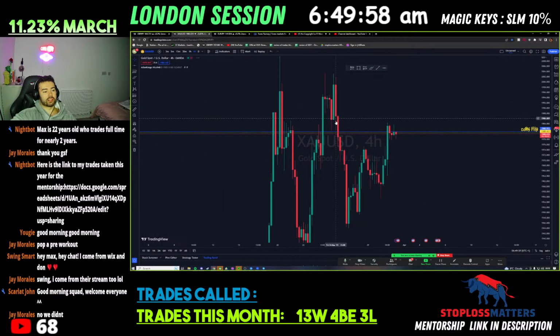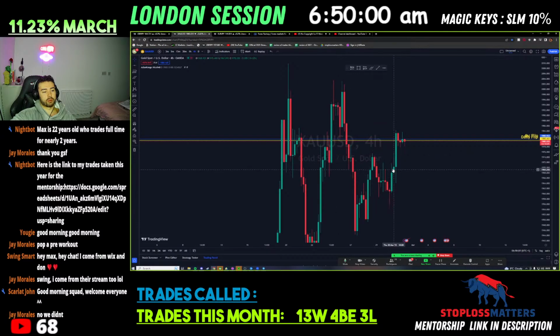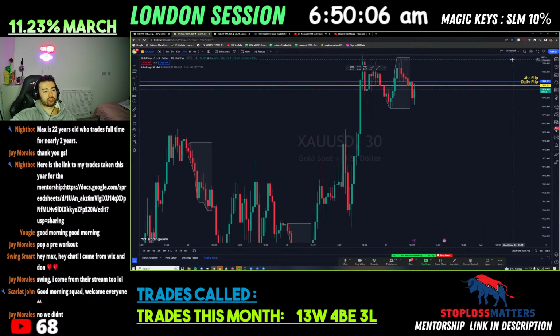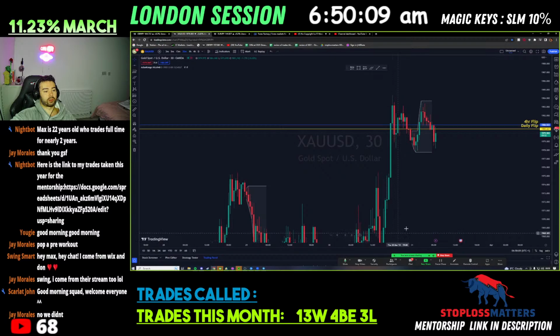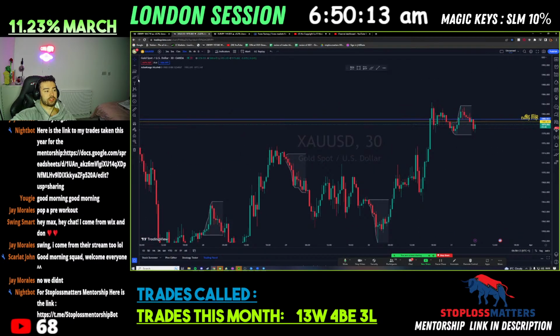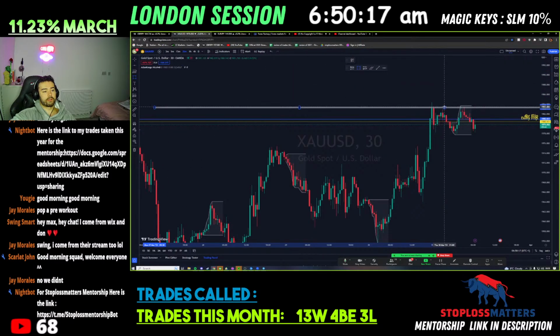The 4-hour really doesn't tell me too much, apart from really we had a nice strong closure towards the end of the last day. Looking at the hourly, looking at the 30-minute time frame, looking like we've got some sort of double top and really double bottom over here if it goes bullish. So yeah, looking like we're just in a range. This is the resistance, which is here, 1983, right there, and the sells are below, and the support is below 1978.